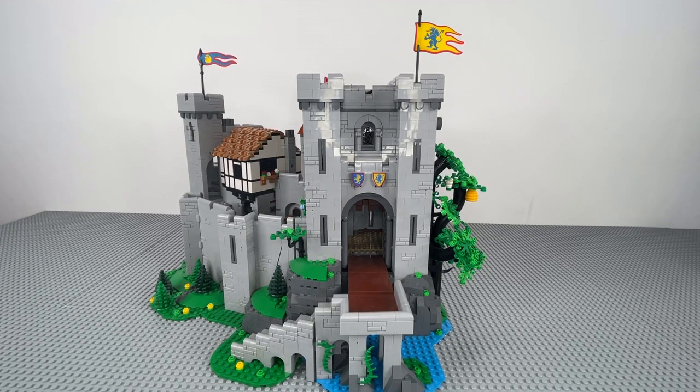Number 8, the Lion Knights' Castle, set number 10305. This guy just came out in 2022, and I did a massive expansion on this one using four of these sets. I wish I could place this one higher on the list, but he came in at number 8. Great display set, awesome playability with the kids. We've done some great battles with this. Just a fantastic overall set.